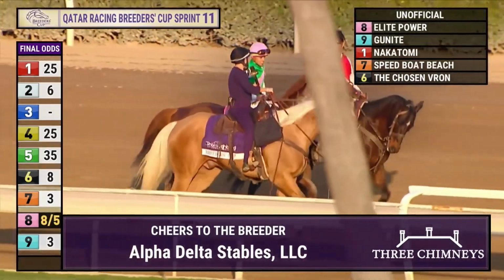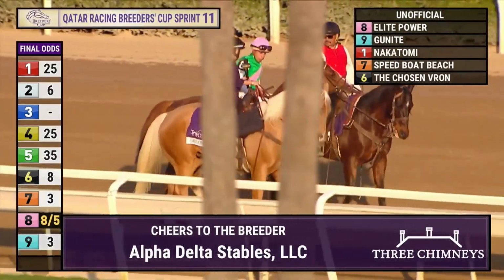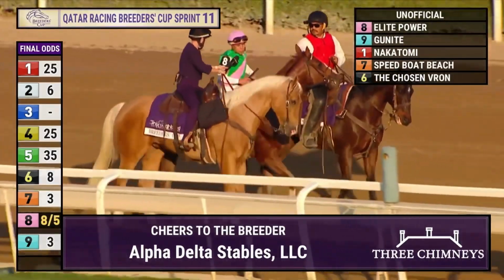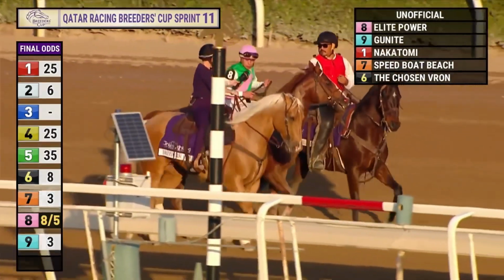There's a look at Elite Power, your Qatar Racing Breeders' Cup Sprint champion. Cheers to the Alpha Delta Stables LLC. And that is 3 Breeders' Cup victories for not only the sire Curlin, that is 3 for Bill Mott, that is 3 for Irad Ortiz. Threes are wild here. Threes are wild.